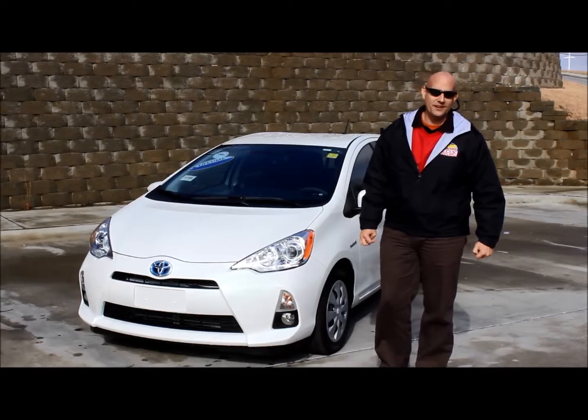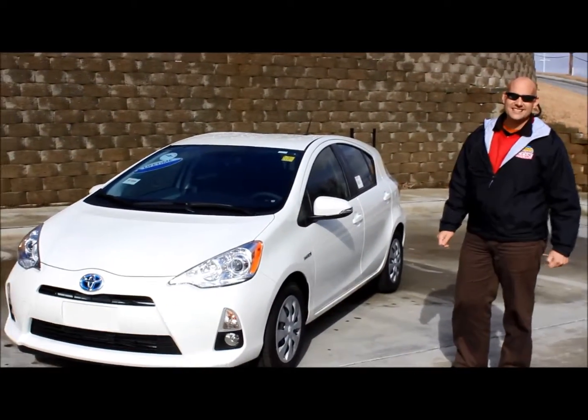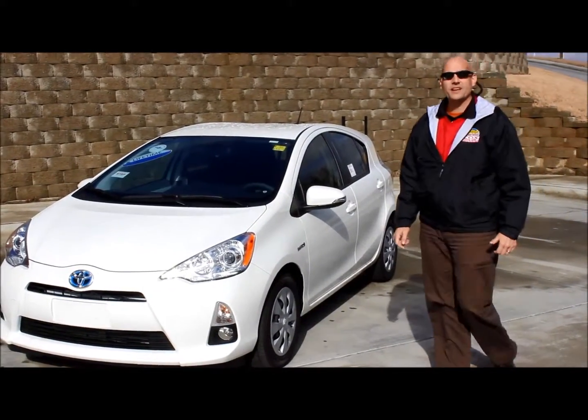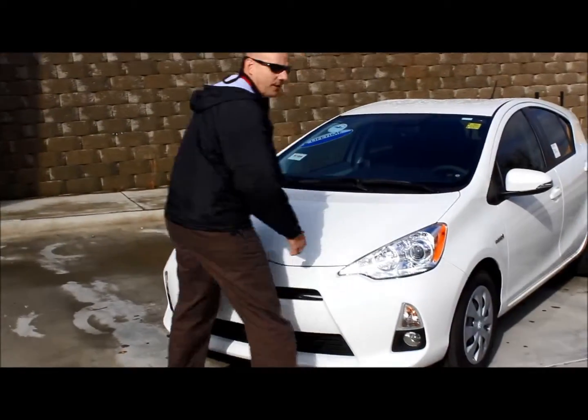We're at exit 140. Today I got for you a 2013 Prius C. This is the entry-level Prius. It's considered a subcompact. Take a look at the engine and the motor.